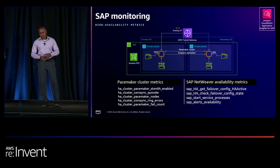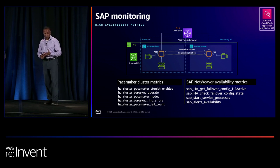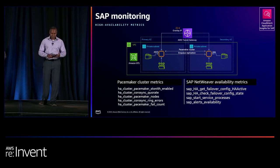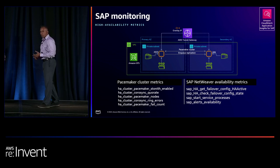These cluster metrics are related to the fence agent: if the fence agent is enabled, if there is a pacemaker node status, if there is a ring error, and are there any pacemaker fail counts.